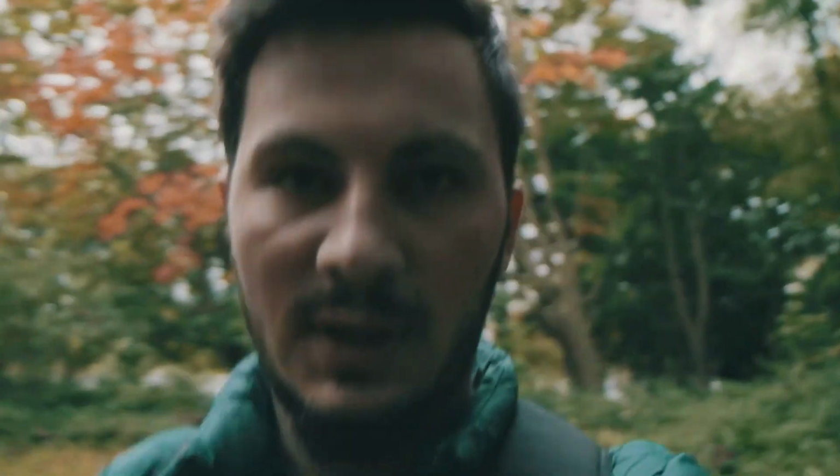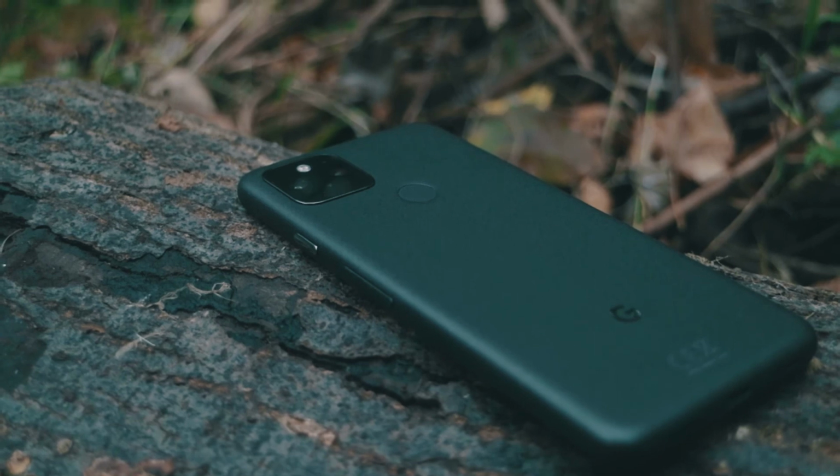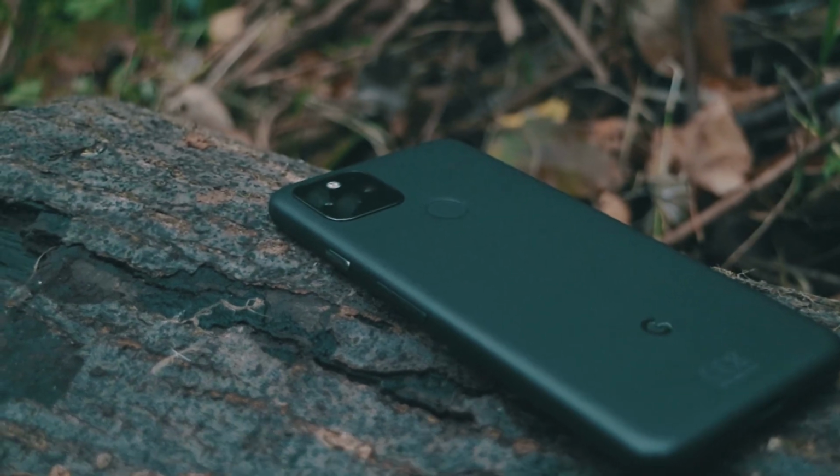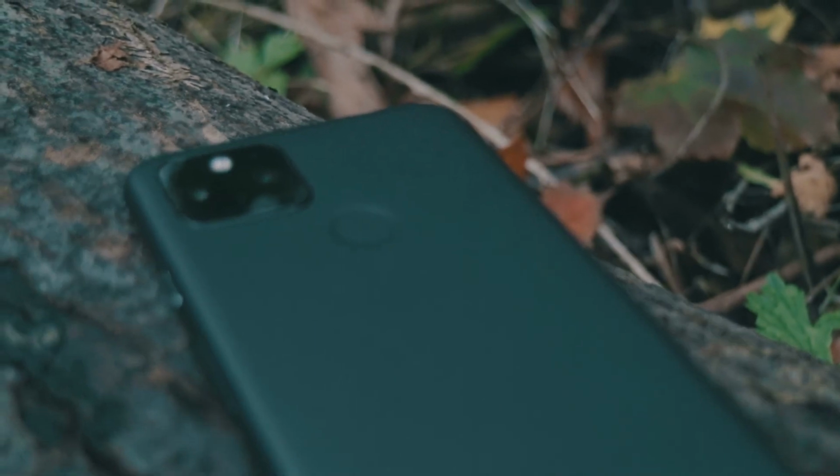And I do not think I'm gonna use a case this year because I like that aluminum sort of textured feel that you get from this phone. The back of the phone is very beautiful as well. You can see that the camera square is way smaller than in the Pixel 4, and the fingerprint is fast enough, it's decent, it works, it's just exactly what you need.